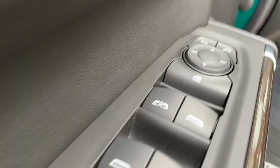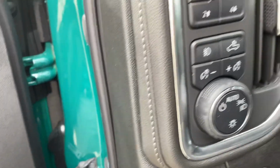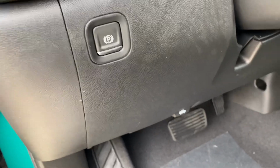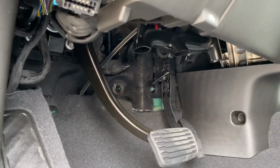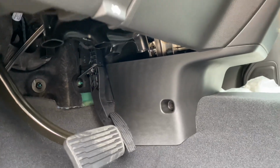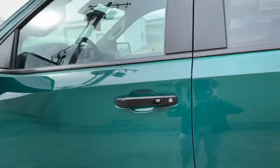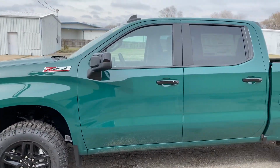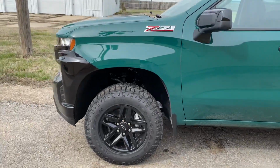And if you want to look a little closer, I'm sure you've seen other videos on what it has to offer. Parking brake. You can look up under there if you want. Anyway, that's just a quick video. I'll take this back to the dealer, but I really wanted to have something to think about and remember this on St. Patrick's Day.